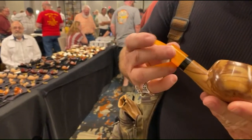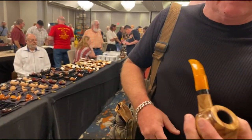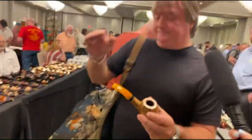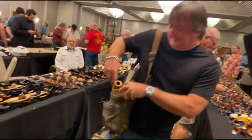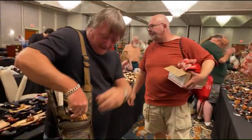I've yet to try an olive wood, but I like that you picked the thick one. I'm a hard puffer, so it gets a little hot if it's too thin. But I'm sure you can adapt a long stem. You just cut everybody's head off. It's like you just go straight. See you guys. All right. Bye.